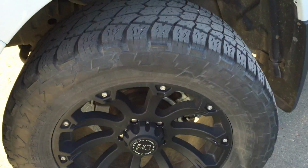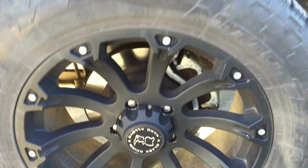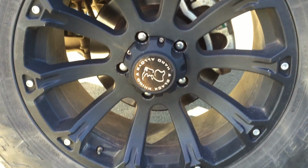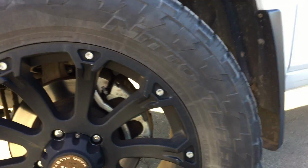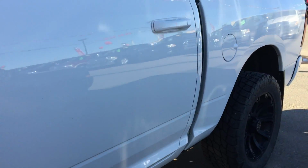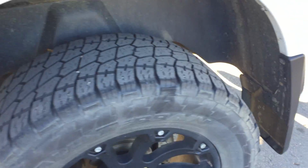And then we're gonna be riding on top of Nitto 20-inch all-terrain tires. They're sitting on top of a beautiful hard alloy black Rhino rim. That's a gorgeous rim. You have four-wheel disc brakes and mud flaps all the way around. We're gonna come down here. Truck looks great, no dings, dents, or scratches to the rear tire here.